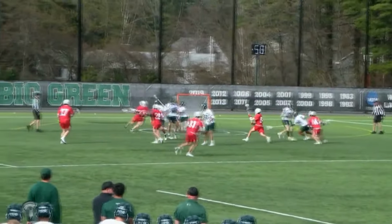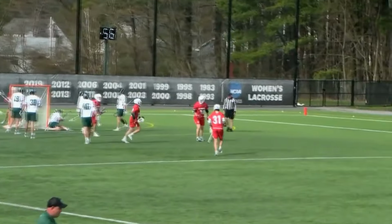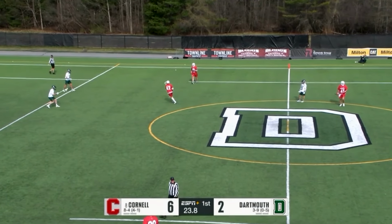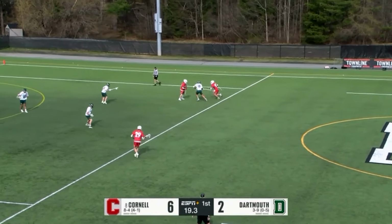He just makes it look so easy. Doesn't have anyone directly in his face there, so just kind of wraps around, gets center. Connor Busick, patrolling his sidelines, was the offensive coordinator for this team before he took over as the head coach. So it's an offense that he's been building for a while out in Ithaca.